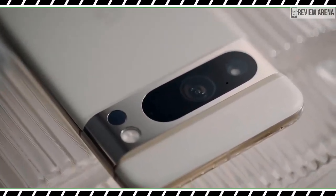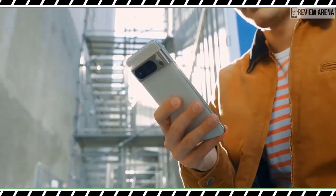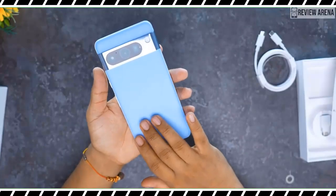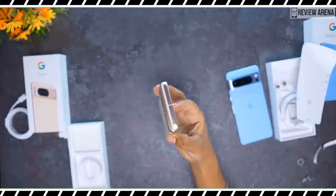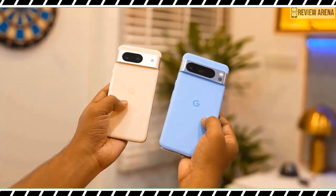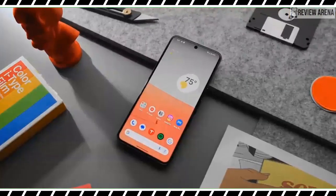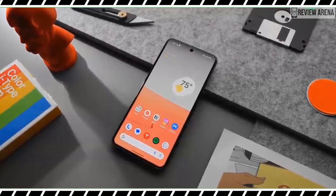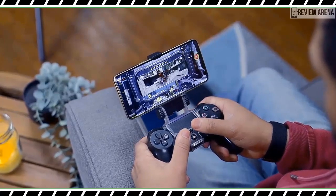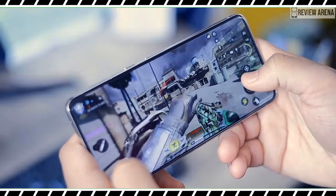I'm a little annoyed that the base storage option of the Pixel 8 Pro still remains at 128GB. By comparison, Apple and Samsung upgraded the starting storage option of their flagships, the iPhone 15 Pro Max and Galaxy S23 Ultra, to a more reasonable 256GB. If you need more storage, the Pixel 8 Pro will also be available in 256GB, 512GB and 1TB storage options, costing $1,099, $1,199 and $1,299 respectively.